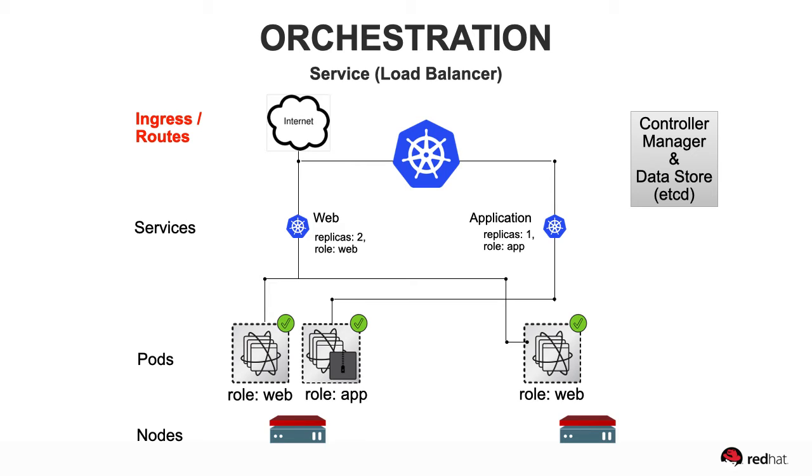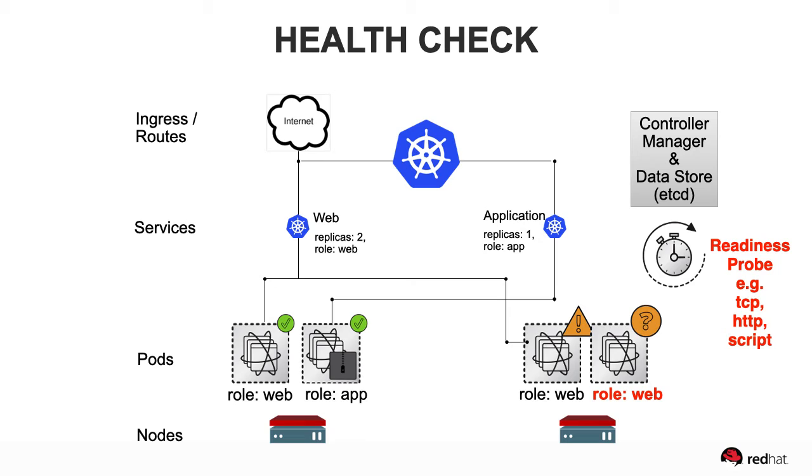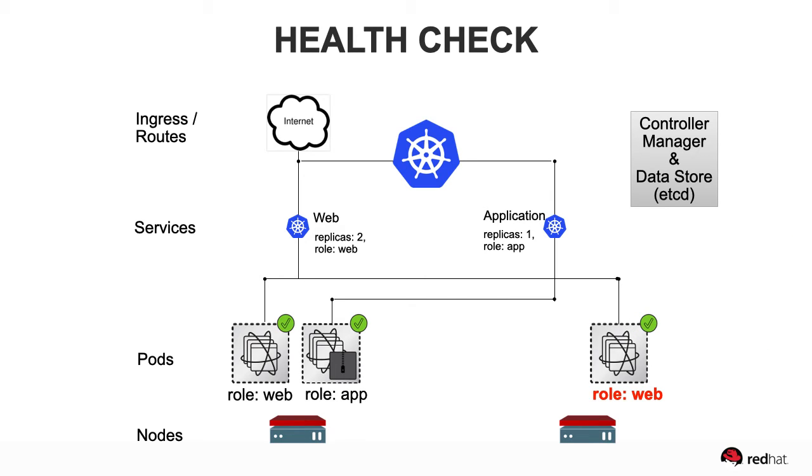I didn't have to open a network engineering ticket. I didn't have to manually figure out where to schedule these nodes. It was all done automatically for me. The second thing it does that helps expedite delivery is it also maintains the health of my application. So when it comes to an issue, I don't have to get a page at 2 a.m. to fix a broken web server. Kubernetes will monitor that web server, and if it's broken, because it's declarative, it'll try to maintain a desired state of 2 web servers, 1 app server, and schedule a replacement in this case.